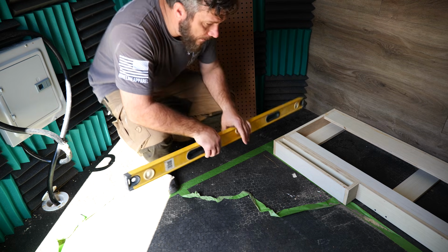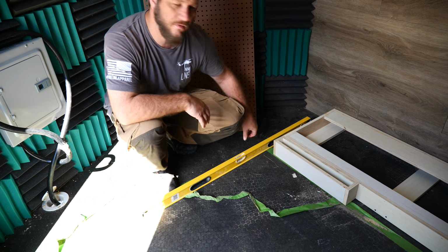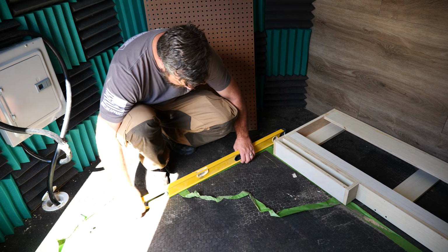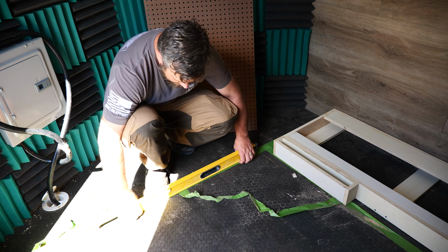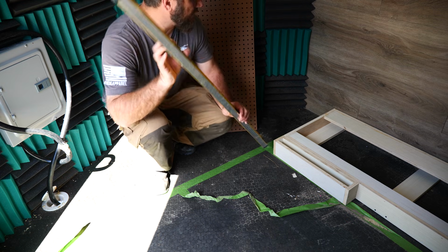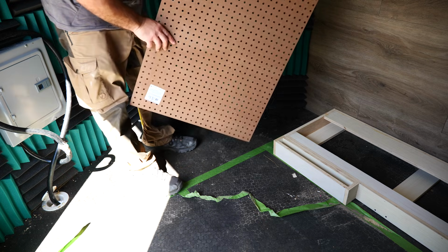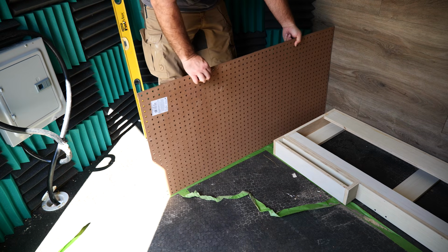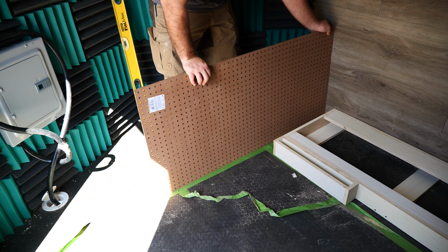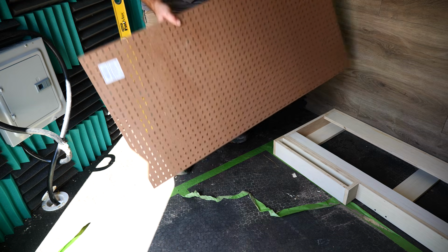Which is good because I've got 7 feet across, and I've got a 4-foot level, so this should be good. Actually, there does not seem to be any dip in that at all. So I bet the rise is in the top, in the roof. I'm going to use this piece of pegboard kind of as a square, put against that wall. You can see there's a gap, but that's not a dip in the floor, that's in the wall. Wall moving out. Let's see what's up here.